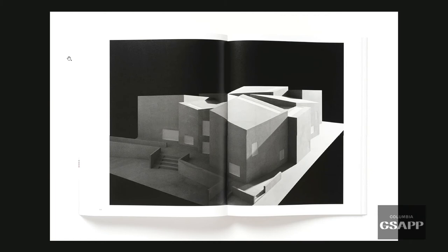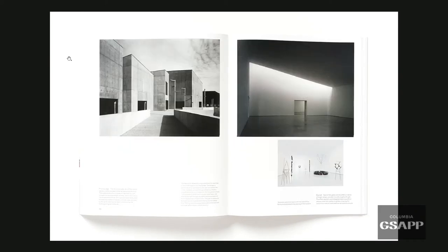Model photos, you can choose just one and make it look like a really beautiful, handsome picture, as opposed to showing 20 model photos. And then you can think about visual hierarchy. And here you have two big images and a smaller image alongside text and captions.